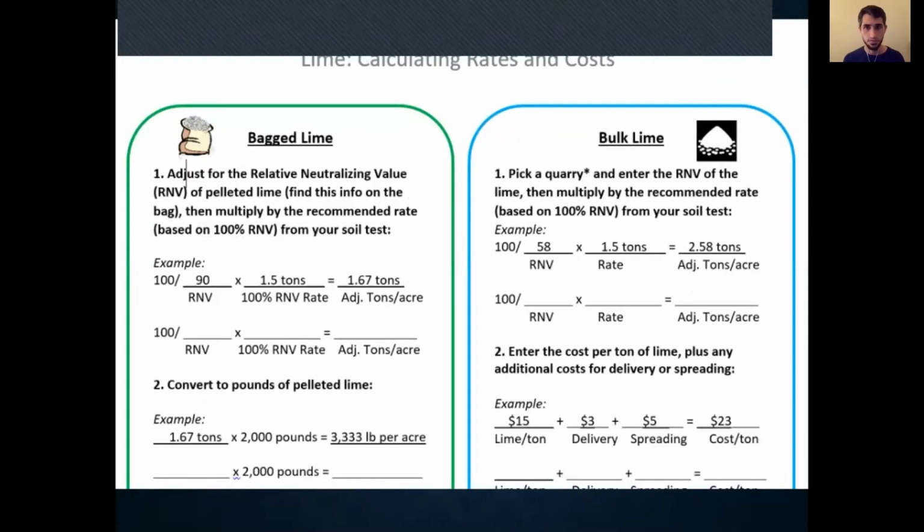All right. So we do have some worksheets that can help you figure out what would make the most sense on your farm, whether the bagged lime or the bulk lime, that accounts for some of the stuff that Chris was talking about in the video, that relative neutralizing value, and then penciling out the cost. So we will probably send that out as a follow-up email, a link to this, or you can email us and ask for it, and we'll get that to you. We've got one more video here, Mark talking about how to do some calculations and then how to apply lime, and then we'll have just a general question and answer at the end.